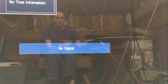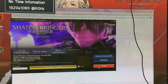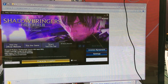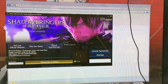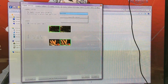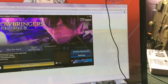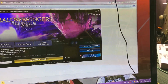Oh, it died. Display driver stopped responding and has recovered. Oh no, the play button's gone. Guess we can go to settings. That's not very helpful. Whoa! Yeah, I don't know what is up with this.